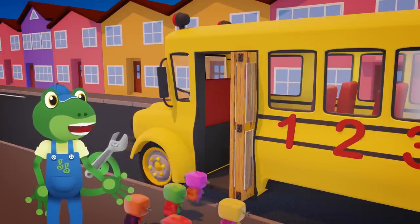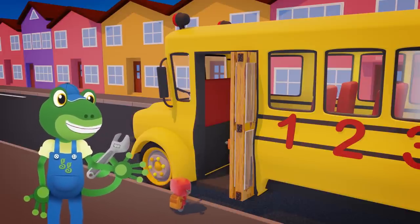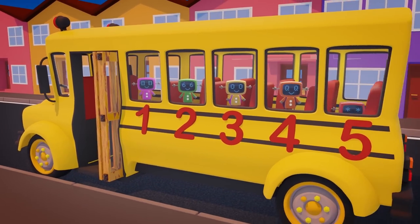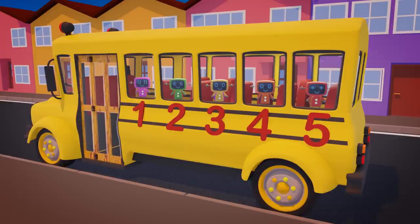Ooh, that door sounds squeaky. All aboard, Mini Mex. 1, 2, 3, 4, 5. There, you're ready to go.